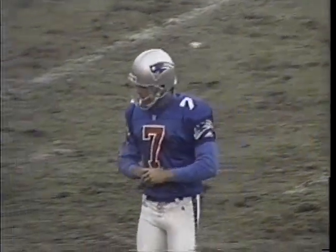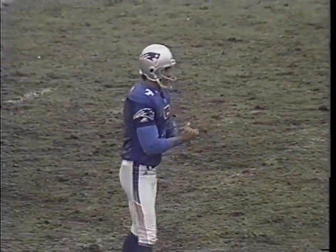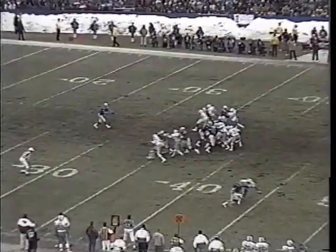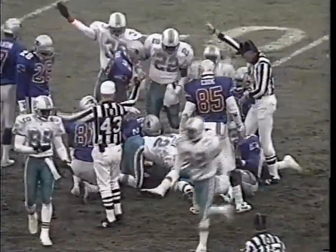Mike Saxon, number 7, getting the blood in those hands, because the most important thing for this punter to do is catch the ball in his hands. Which he does. The Everett. It's blocked anyway. Oh. The Dolphins block it, and they'll have the ball at the 32-yard line of the Patriots.